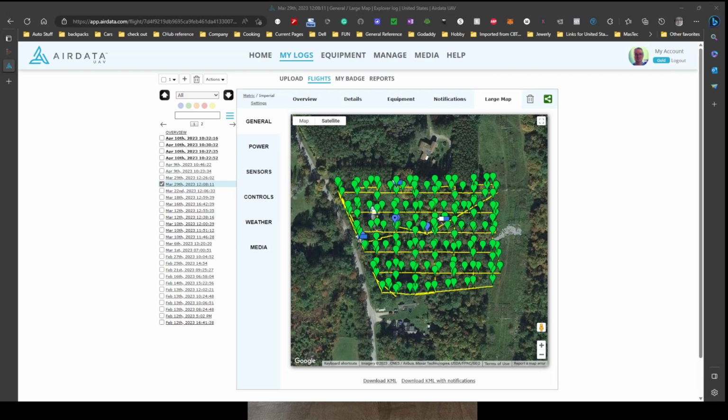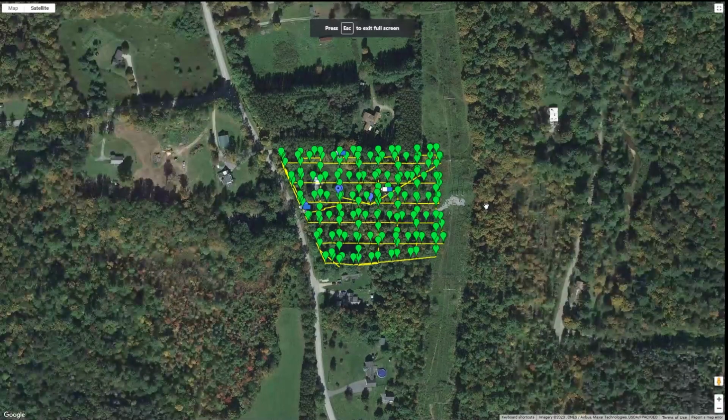So, as you can see from the image on the screen, this is one of the things that a drone can do better than a human can. And that's cover a large amount of territory in a short amount of time. So if I kick this up to the larger map, you can see the area around where the photographs were taken.